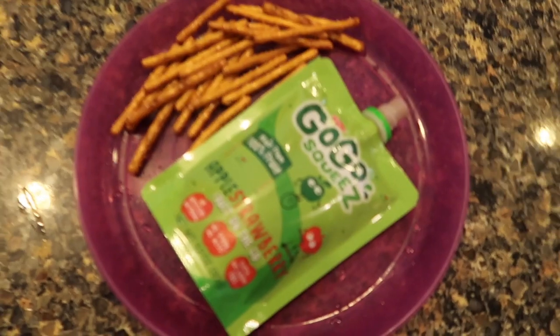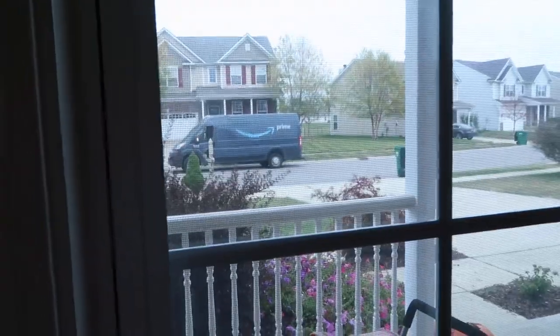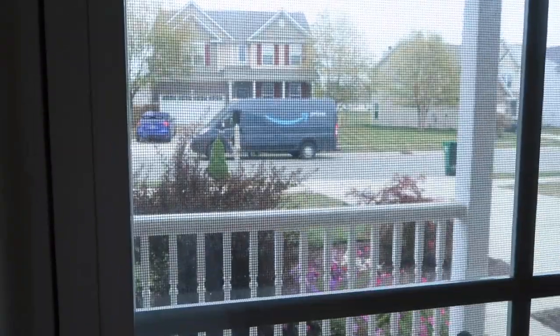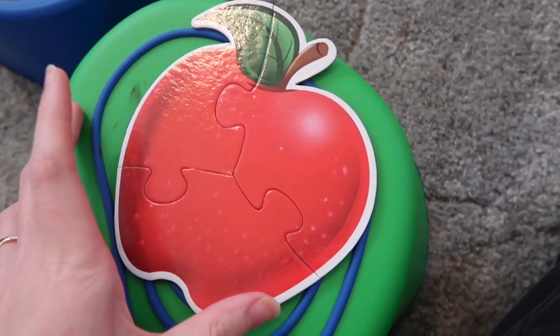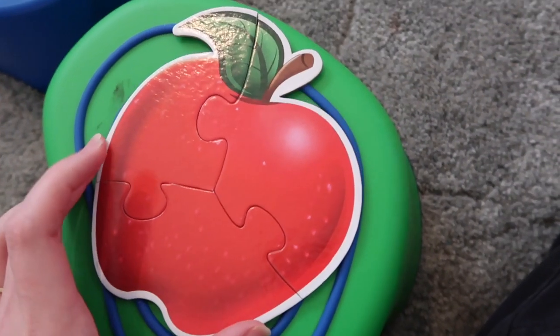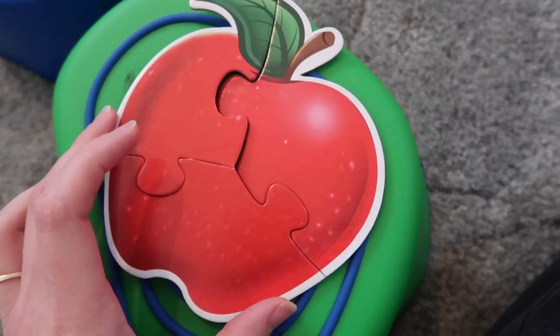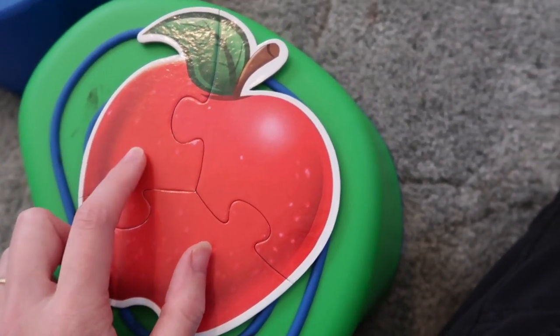Baby. Simple snack today, just some pretzels and an applesauce pouch. Ooh, the Prime truck is outside. There's some things that I ordered. So some of the kiddos are finishing up snack now, and then the ones who are already done are working on these three-piece fruit puzzles. These are really great for kids 18 months to like 3 years. They're not complicated at all, so they're just a really good beginner puzzle for the little ones.